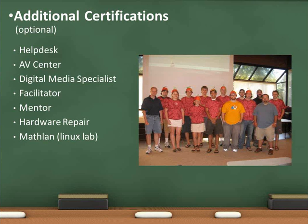We have a short mentor certification. We have a certification for hardware repair so that those working at our help desk can actually work on non-warranty machines. And then we also have a large Linux lab. So students who want to actually staff the Linux lab have to go through a special training for that.